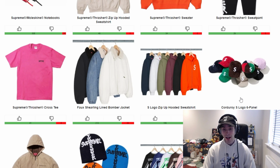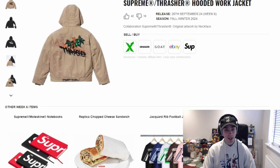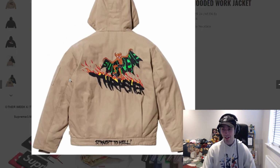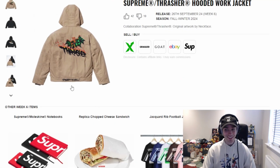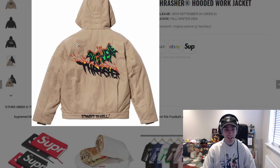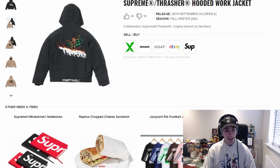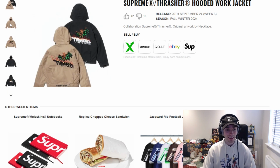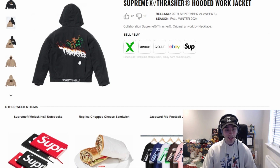For the corduroy, I am a fan of the pink, the tan and the green colourway, and that's basically it. We then have the Thrasher hooded work jacket, which is a little bit different artwork, still by Neckface, as you can see at the bottom, but you can't because zooming in doesn't go like that, but you can see it says Straight to Hell, and then obviously you've got the large graphic, which I think is a bit better than the other graphic that is currently being used on the pieces, personally.